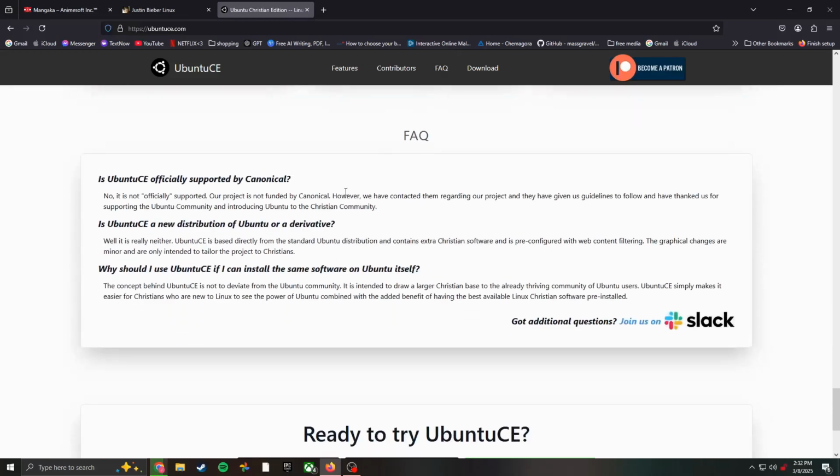Is Ubuntu CE officially supported by Canonical? No, it is not officially supported, but as we all know, with an open source project, anyone can take the code and they can use it for their own project as long as they mention the creator. Our project is not funded by Canonical. However, we have contacted them regarding our project and they have given us guidelines to follow and have thanked us for supporting the Ubuntu community and introducing Ubuntu to the Christian community.